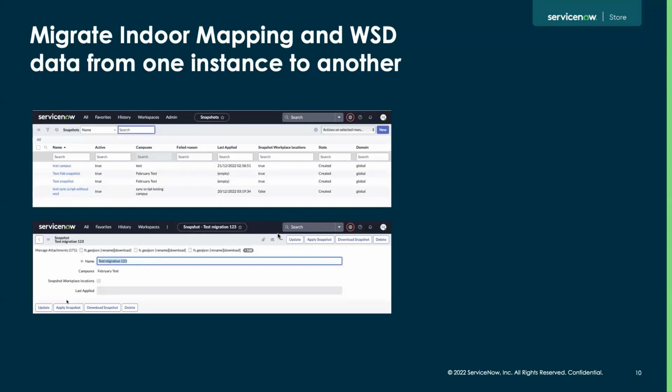The main purpose of this feature, of course, is the ability to do backup and restore of your campus data. But I think the main interest of this feature is the ability to extract a campus from, let's say, your pre-production environment and move that campus from one environment to your production environment. That's a very easy way to move campuses from one environment to another.